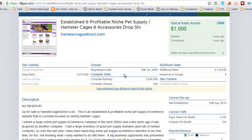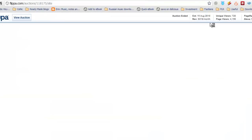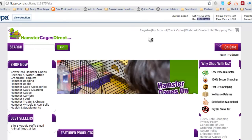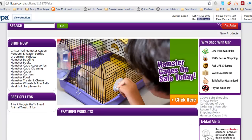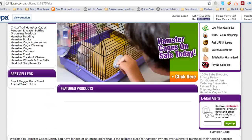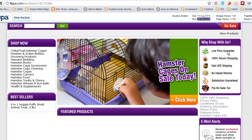Hamster cages direct sold for 1,000. Let's click on here. 318 per month. That's over $10 a day. Not bad. Let me see. He's probably using some kind of a platform that we can dig in and find out.